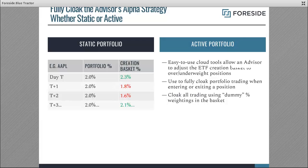Conversely, let's say you wanted to unwind Tesla. You've had a great run, you've made some money, and it's time to take some profit off the table. Keep Tesla at its current weight, let's say 2-3%. Meanwhile, behind the scenes, you begin to unload Tesla. Nobody knows that you're unloading Tesla. So that's a way to use the basket to hide both when you're buying and when you're selling.